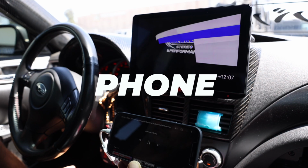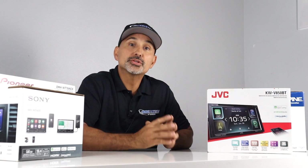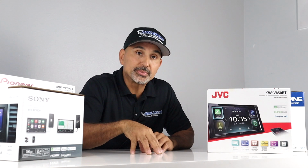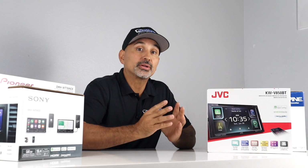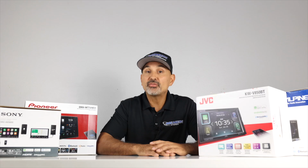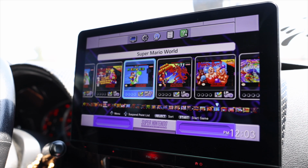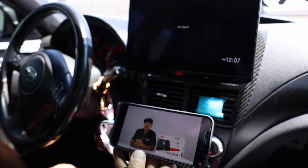Okay, number 5, the ability to mirror your phone. Now let me clarify, this is not the same as CarPlay and Android Auto. Those features are limited to only approved apps. So apps like YouTube, Netflix, and others will not populate while using those apps. So if you do want to mirror your phone, make sure the radio you're considering can support this feature. If you have an Android, the best way is through the Android mirroring feature. And if you have an iPhone, the best way is to make sure the radio has an HDMI input. From there, you can use an HDMI to Lightning adapter.